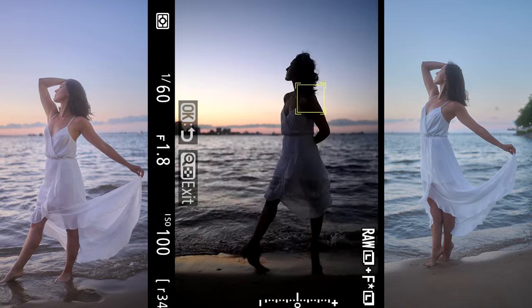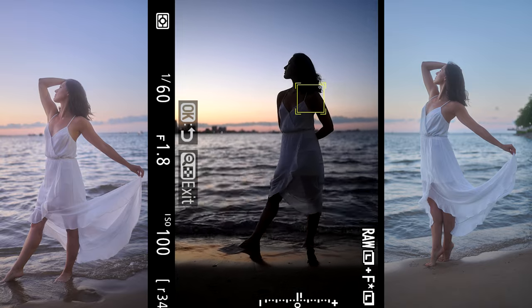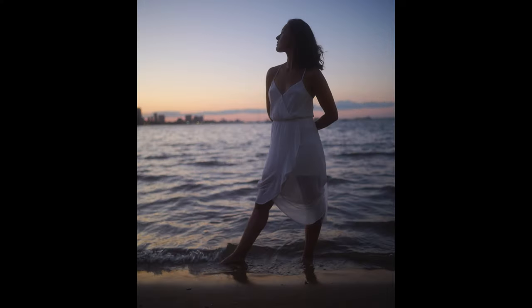I typically don't do a lot of moody photographs, but I really like these, which were initially almost in silhouette straight out of camera.